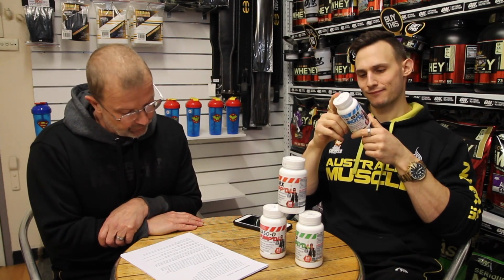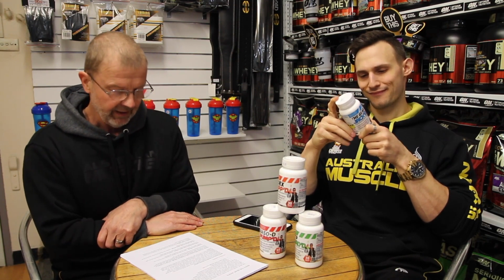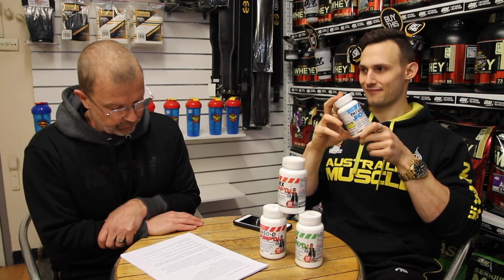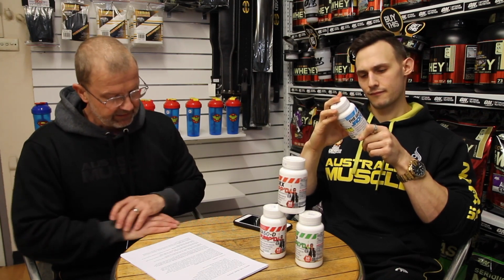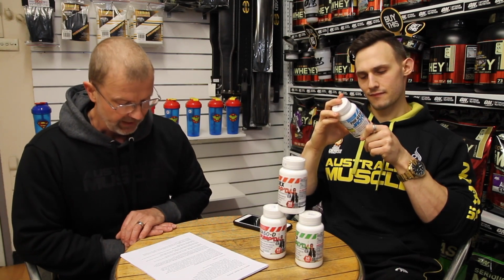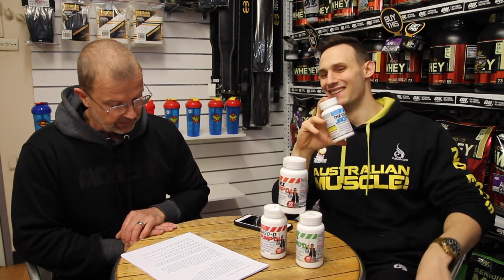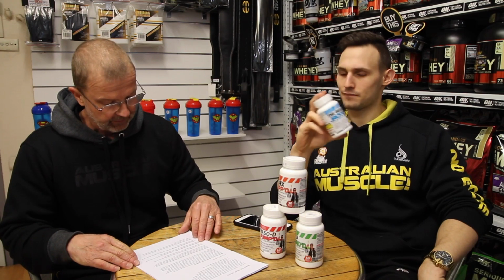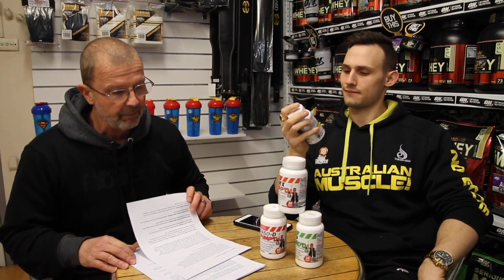Another one that I haven't heard of is your Fadogia agrestis powder, which has also been shown to be a potent booster of testosterone. And your final ingredient is your Pausinystalia, which has been used to treat aspects of male fertility and has been shown that it plays a vital role in increasing testosterone in men.